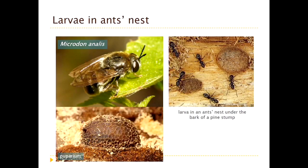And then my favourite, these again are out of Doctor Who, Microdon. Now, Microdon in some cases is split off as a separate family, but we certainly keep it within the Syrphidae in Britain, and they're well worth looking at. They tell some very nice stories.